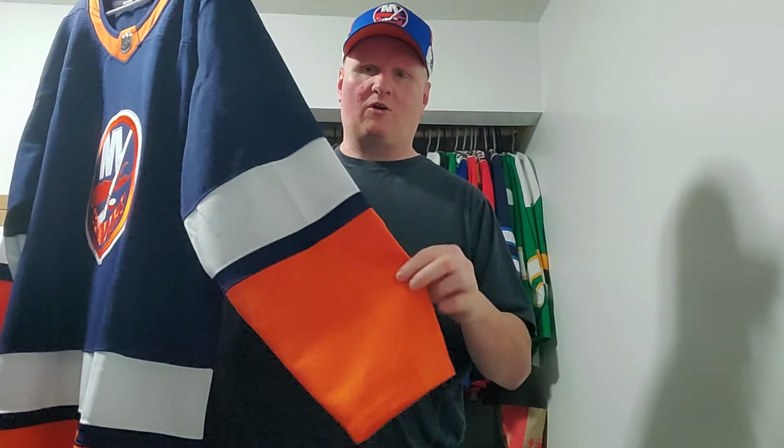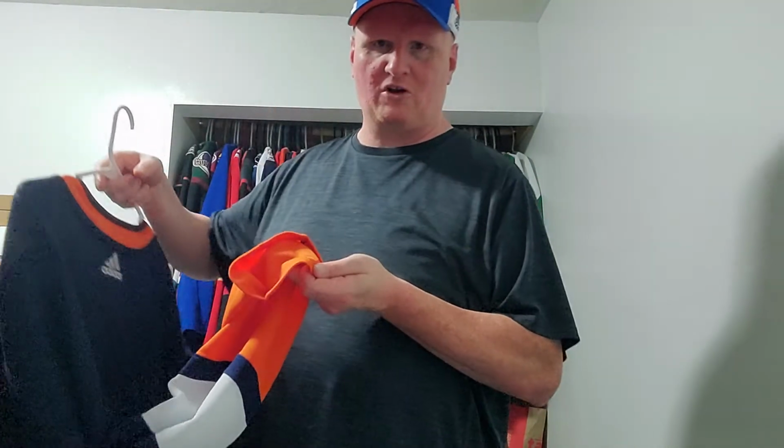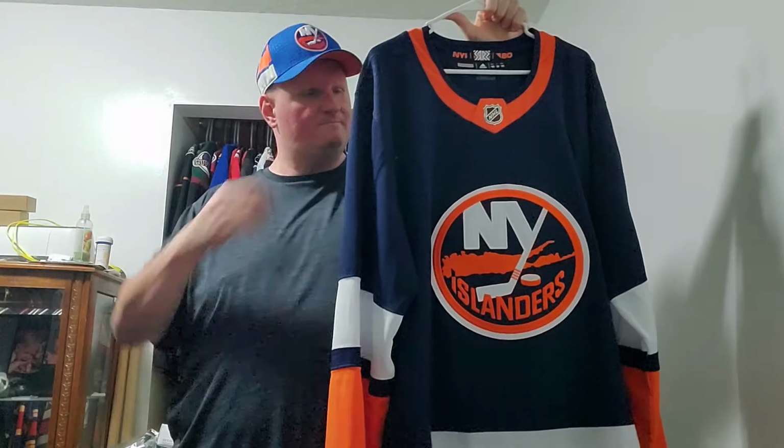It's not so bad when the orange is down here. Now, fortunately, you could still tell if it were to start getting dirty on the orange too, but not as prominent as on the white. So even though a lot of people didn't really like this jersey, I did. I'm glad I have it.